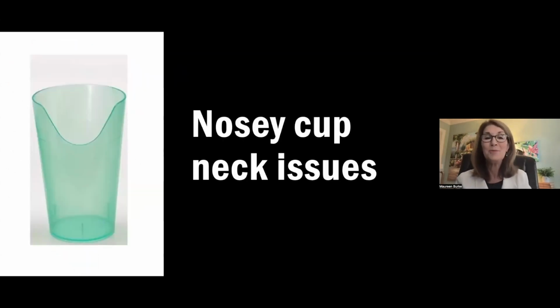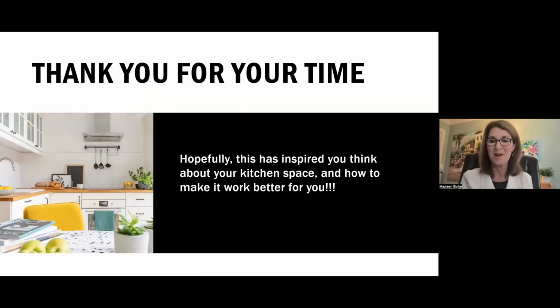And I'm showing you this just because I think this is a really creative idea. This is called a nosy cup, and this is designed for someone who would have difficulties with their neck and extending their neck, the motion we need to sip a cup, right? And so this allows a person with neck problems, even if they have no movement of neck extension at all, they can hold the cup and drink out of this nosy cup. And that little cutout there is where the person's nose would be. So it's just kind of a fun item, and wanted to show you that.